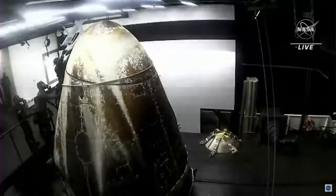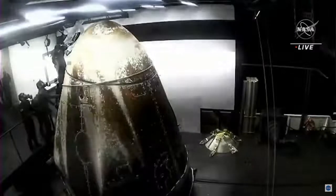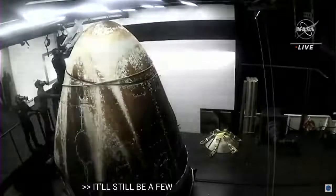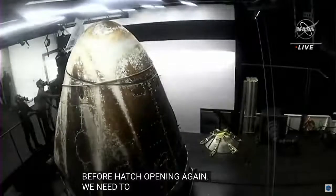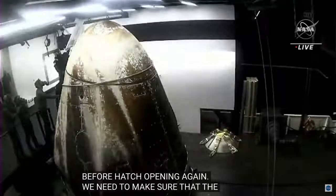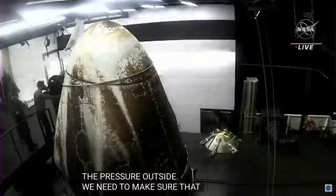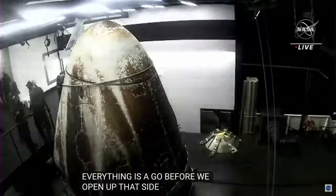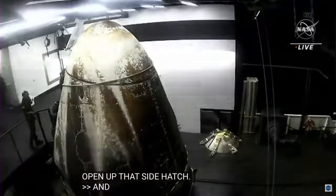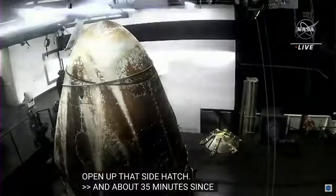There'll still be a few minutes before we have hatch opening. Again, we need to make sure that the cabin pressure is equalized to the ambient pressure outside. The team also performs a few checks to make sure that everything is a go before we open up that side hatch. It's been about 35 minutes since Crew-1 splashed down, so you can see just how quickly this process is moving, having the capsule on board and preparing to open up that side hatch.